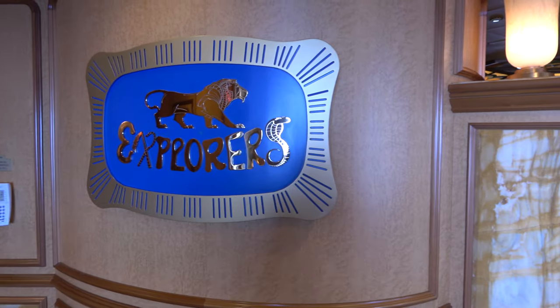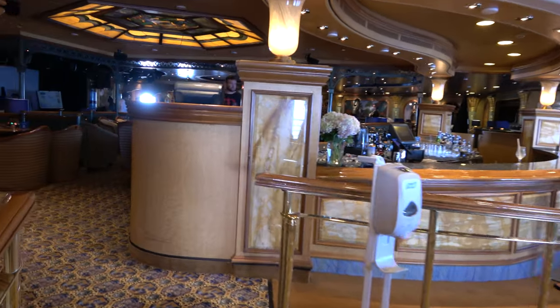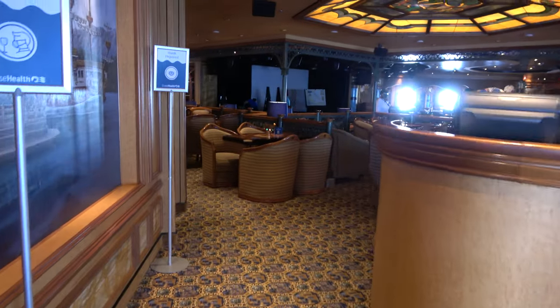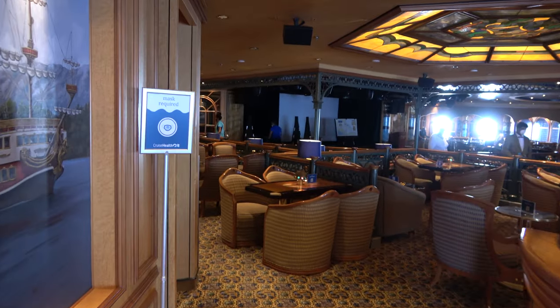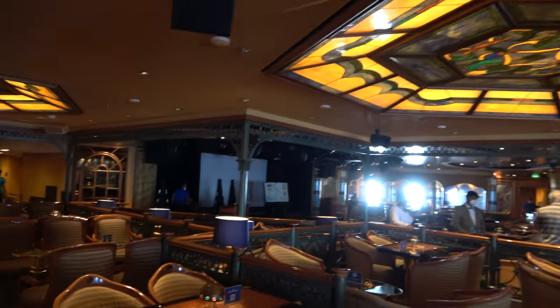On deck 7, the promenade deck, in the middle of the boat, you'll find the Explorer's Lounge, a really big lounge. This will be one of your main hubs for entertainment on board the ship. There's bands that play in here, there's trivias. Every night at 10 p.m. on our cruise, they've done a game show in here, and that has been some of my favorite parts of the cruise.